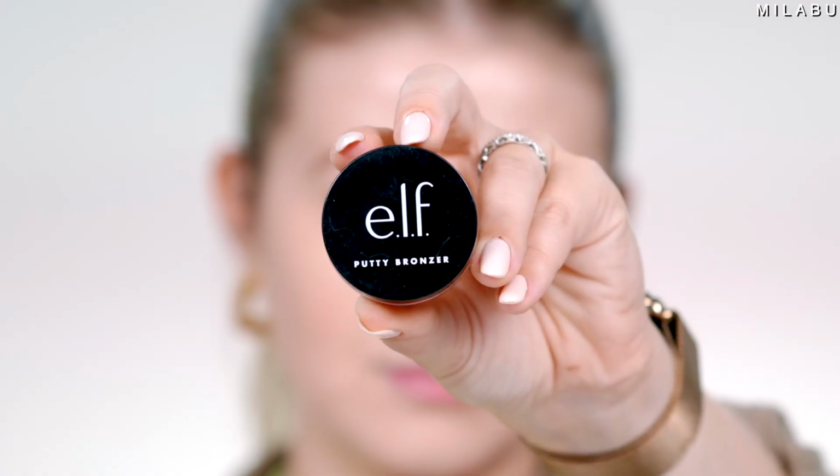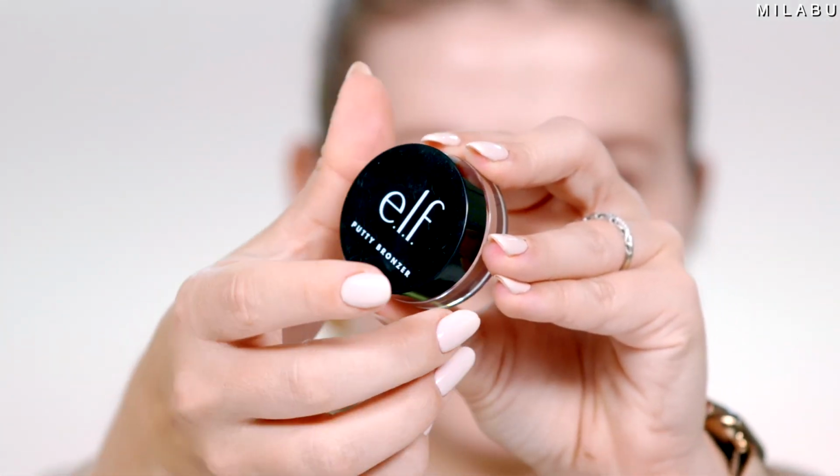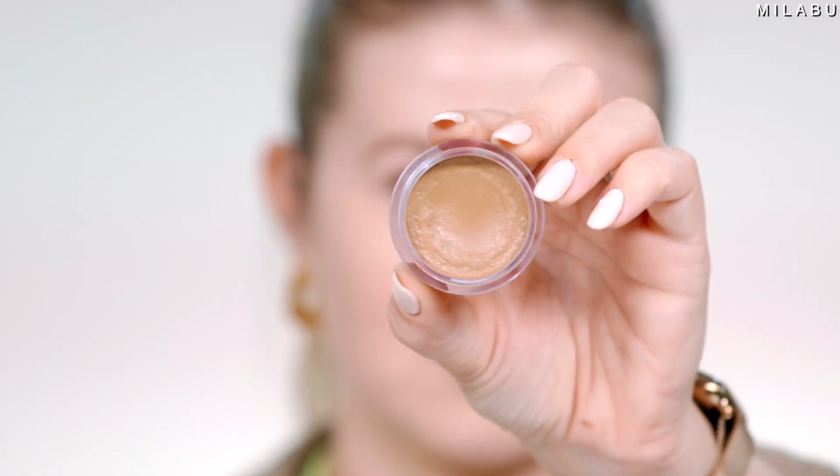And this right here is one of my all-time favorite bronzers from the drugstore. This is by e.l.f. and this is their putty bronzer, and it's a putty cream to a powder formula. I would say the only negative I have towards this is the packaging, how tiny it is. You really have to have a smaller brush to fit in here.